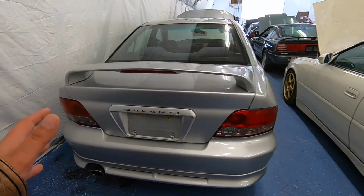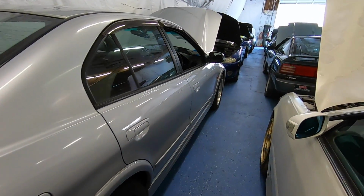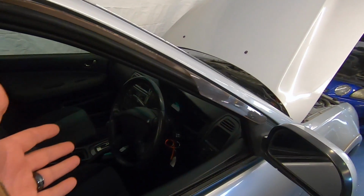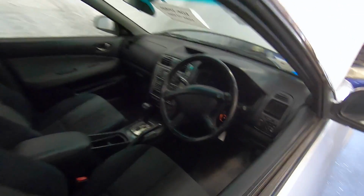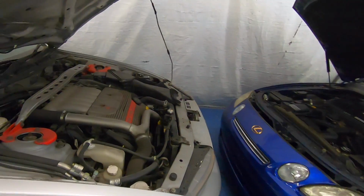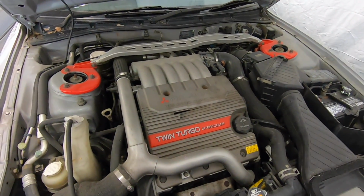I've loved Galants since I was a kid. Always thought they were really, really slick, nice looking, sleek cars. Now this is going to be export only. Again, it's right-hand drive. It's not supposed to be here, so it's in the country illegally. So it's going to have to go. But here you go, the twin turbo VR4.